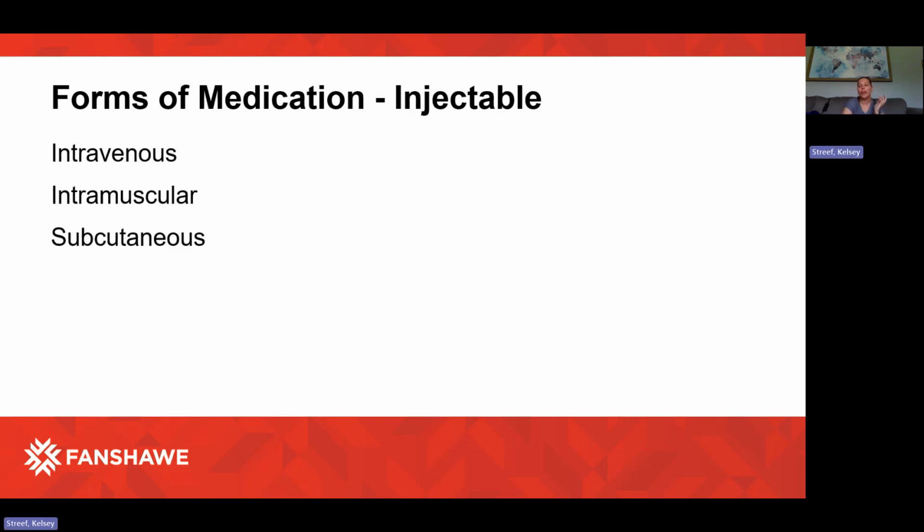Injectables. So like I said before, VAs typically don't do injectable medications. Sometimes they do in certain clinics. I would say some clinics will do subcutaneous injections, but won't go into intravenous or intramuscular unless you're an RVT. Intravenous is in the vein, so that's where we are doing blood draws. Usually a technician is going to be doing that.